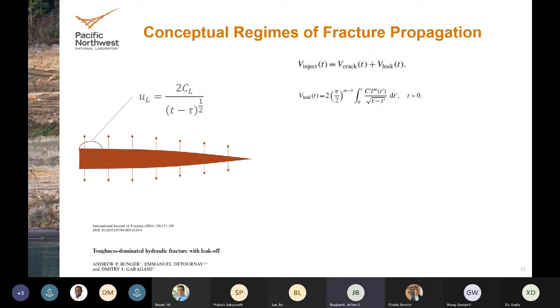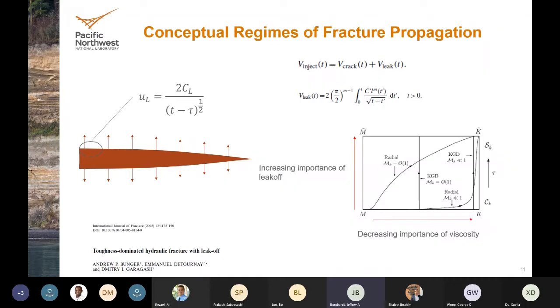But the leak-off area, if you're propagating a fracture, is also growing with time. And so there's this competition between each little patch of fracture taking less and less fluid over time, but as you're generating more and more fractures, the fracture gets larger and larger. There's more and more surface area.